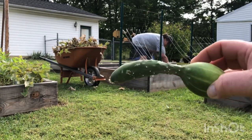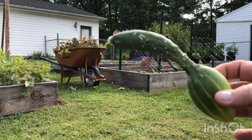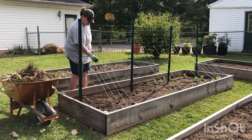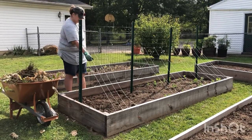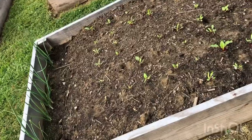You ever see a cucumber look like that? That's awesome. Well, there you go. That's no more cucumber plants.